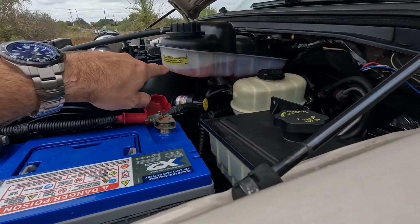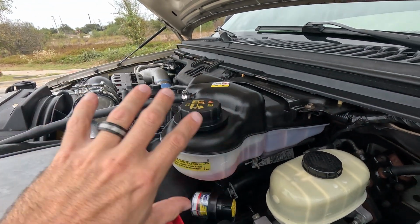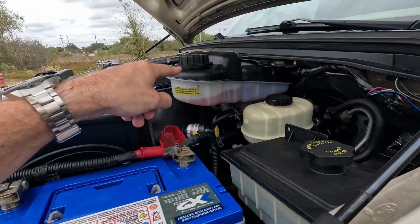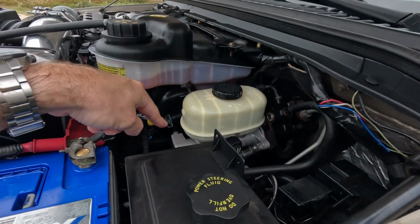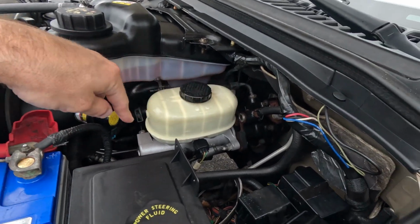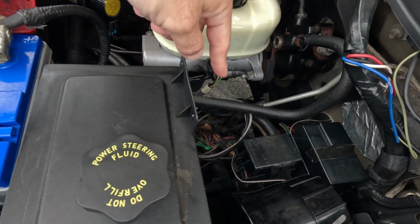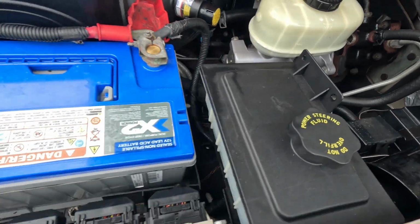You can see no leaks or anything that have happened here. Obviously we've detailed it, but it's clean. The coolant looks brand new. I didn't do that. It came to me like that. And just everything looks clean. The brake booster here looks brand new. I don't see any leaking, just looks new. I even see what looks like braided lines. Are those potentially steel braided brake lines?